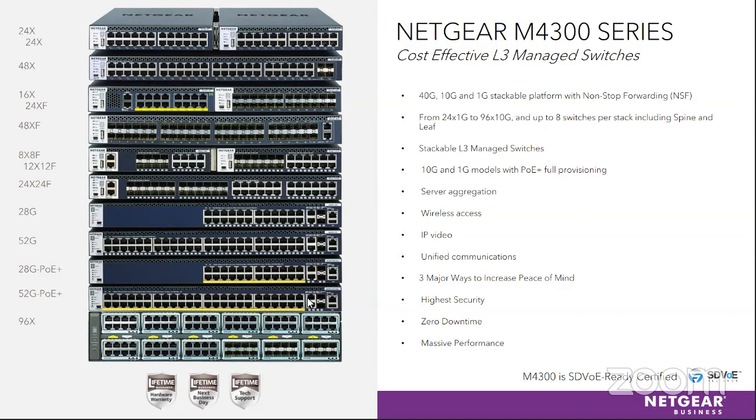And all of these are what we would call a stackable platform with non-stop forwarding. So they're all from the same series of switch. It's one firmware for the entire family, and you can stack all these as one virtual switch. The backplane speed is line rate on all of these switches, so they are all line rate switches. So if you've got 96 ports of 10 gig, you can do 96 ports in both directions of 10 gig at the exact same time. So you're never going to suffer from a backplane on any Netgear switch that is underpowered in terms of the amount of ports that you've got on the switch.